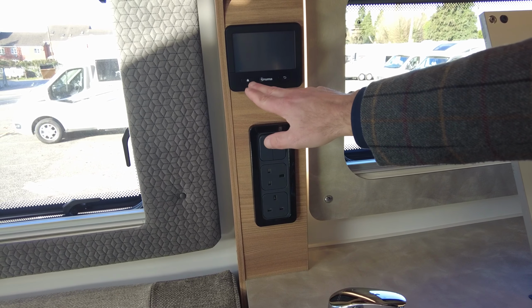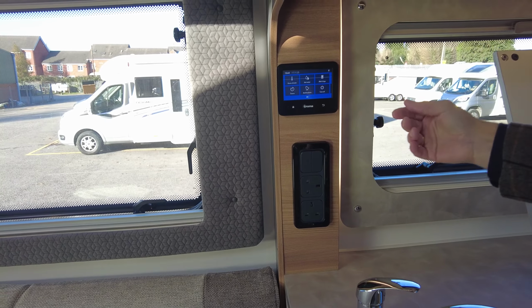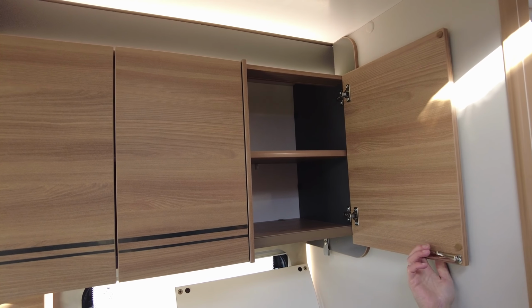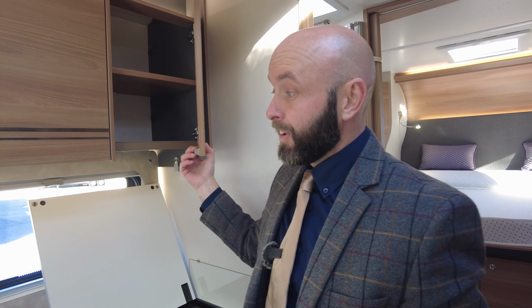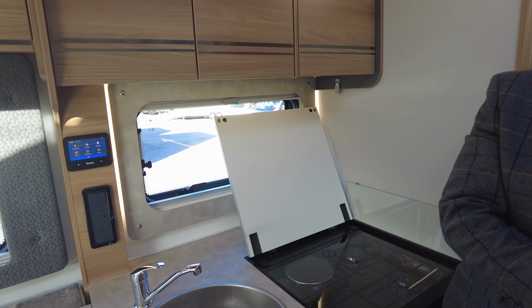Now this is your new Truma unit. So previously it was more of a circular knob and a toggle switch. These are now all touch screen and you can go through them. Another cupboard, another cupboard again, and you've also got a plug socket up there as well. So if you do want to add anything extra, you can. Talking about your heating, it's a Truma blown air system that works off your gas or off your electricity.